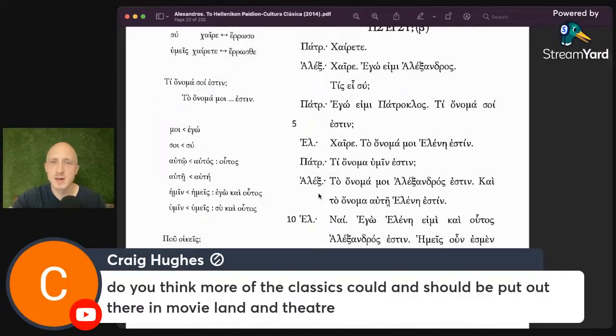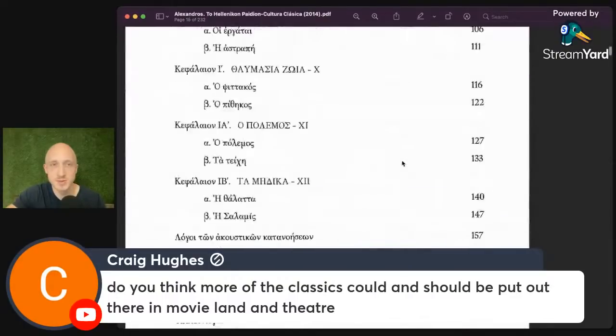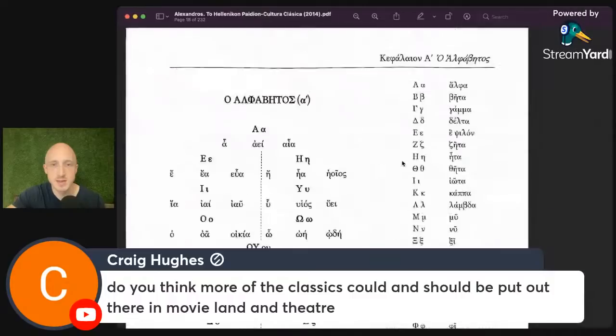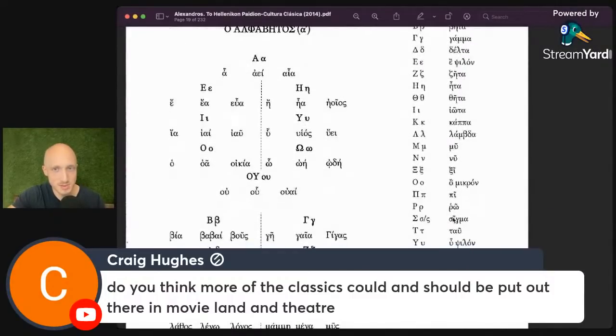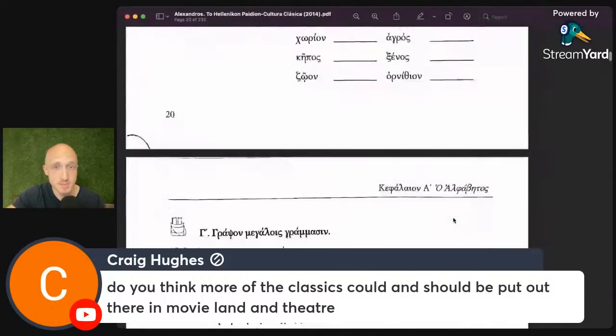So, the onoma humin estin. Now, this is assuming you can actually read the alphabet, which isn't necessarily that easy for most people. The alphabet is given in the beginning here, but there are no equivalents to Roman letters. So you have to find a way to learn the alphabet some way and how to pronounce it.